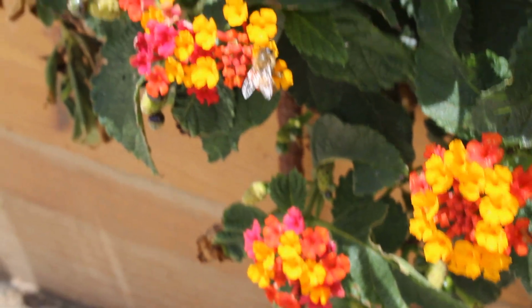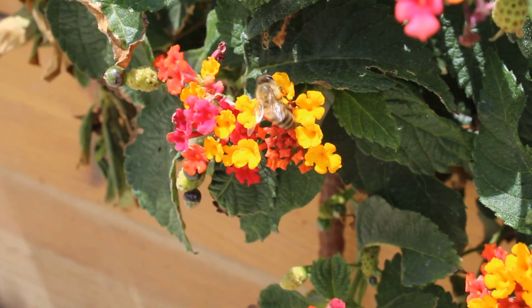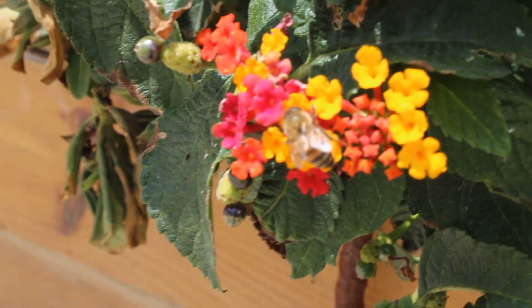Hello, little bee. Thank you for coming to my garden. Tell your friends all about it so you guys can all come and have a little party. I love bees. They're just so beautiful.